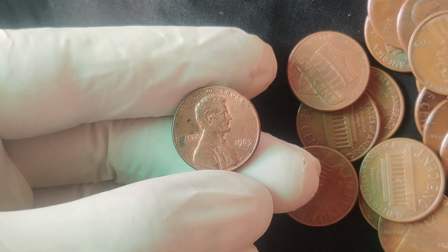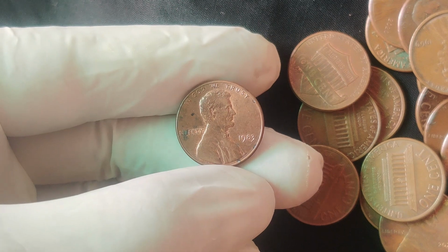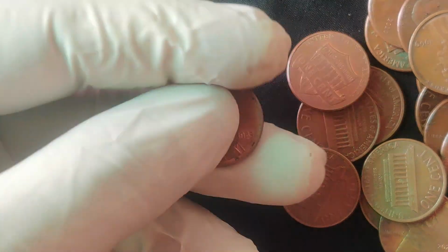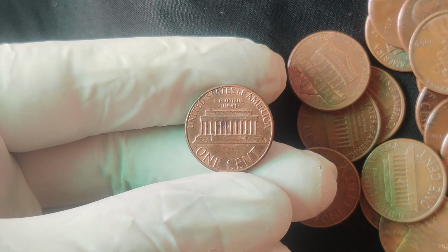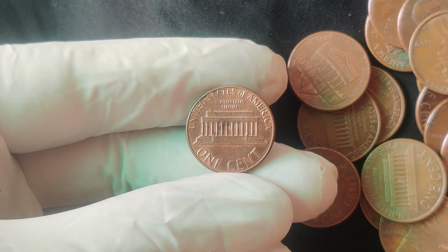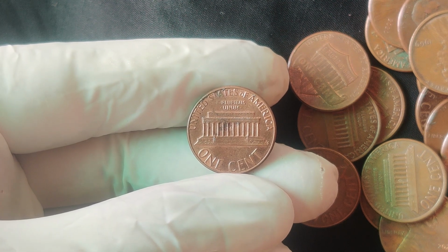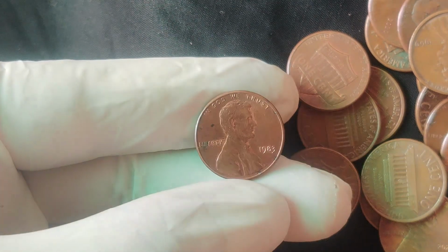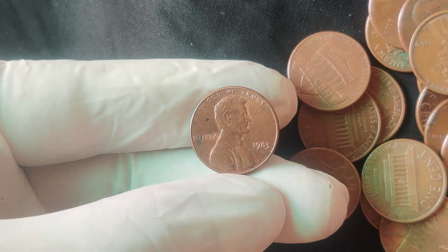We're diving into the fascinating world of coin collecting with a special focus on a coin that's making waves in the numismatic community, the 1983 Lincoln penny. Believe it or not, some of these pennies could be worth up to $1.5 million. Yes, you heard that right, a penny worth $1 million. Intrigued? Let's explore the history, rarity, and what makes this coin so valuable.